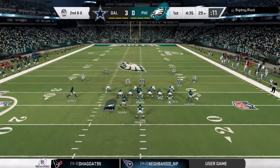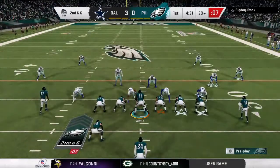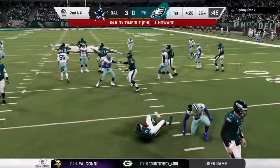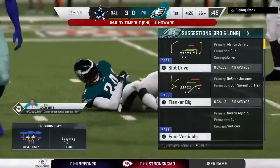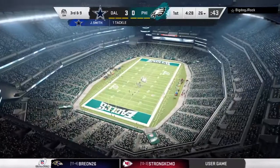Our first carry now for Jordan Howard. And forget about finding a lane. He barely had time to look up before he was planted in the backfield.